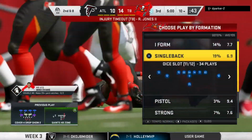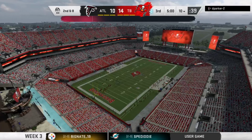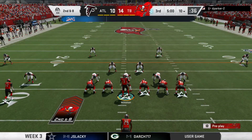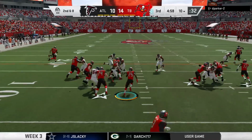Now we're going to get a timeout. Appears we've got an injured Buccaneer. While the training staff takes a peek, we'll take a break. The last run good for 2. Here's 2nd and 8. Check pass. They go back to the ground.